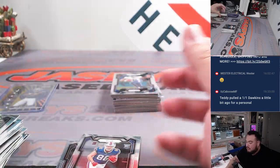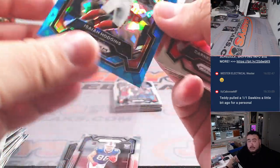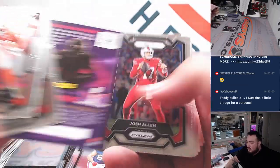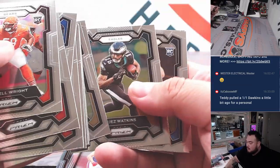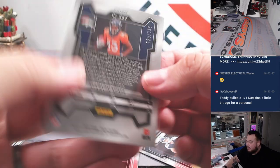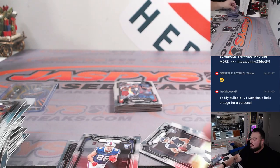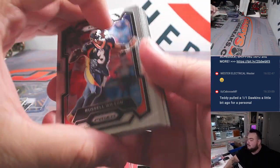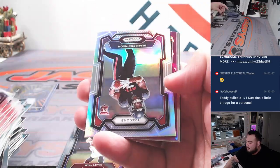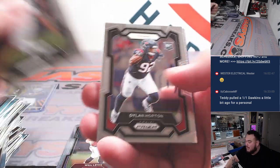225, CJ Stroud. CJ Stroud and looks like Tajay Spears are always together in the base. Isaiah Hodgins for the Giants. And a nice orange color match, Marvin Mims. Denver Broncos. Francis with that one, the 249. Levis. The last one here should have one more color at least. Nice. Well, there's a Bijan Robinson True Silver, which those probably sell pretty well. And then ending it off with a Za'Darius Smith for the Browns. To 225.